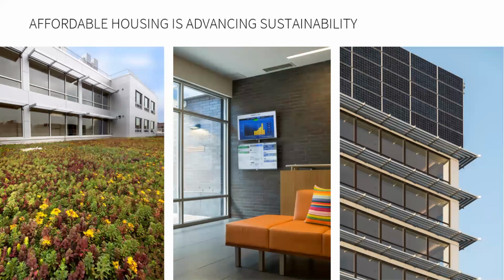We found that affordable housing has been at the forefront of passive house adoption, which we attribute to a few factors. The first is developers are more likely to own the property for a longer period of time and will invest a little bit more in the strategies to make them more durable and cost-effective to operate.